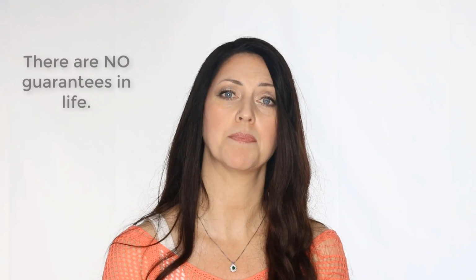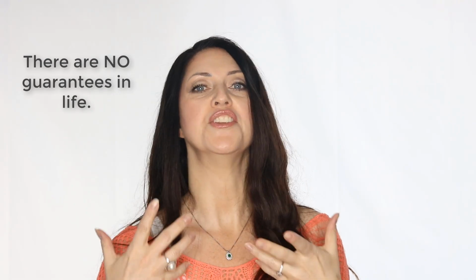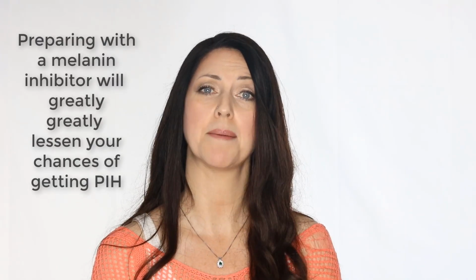Now, does it guarantee that it won't happen to you? No, nothing guarantees that you won't get inflammation and pigmentation problems after a chemical peel. It's just one of the warnings. You could do 100 peels and everything could go perfect, and then on that 101st peel, you have a problem and get some pigmentation. Now, what we want to do is greatly lessen the chance of that happening, and when you use a melanin inhibitor, that's going to do just that.